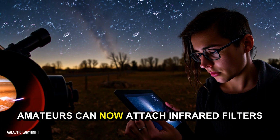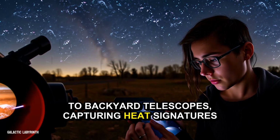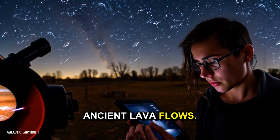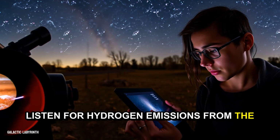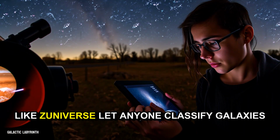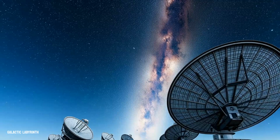Amateurs can now attach infrared filters to backyard telescopes, capturing heat signatures from Jupiter's storms or the Moon's ancient lava flows. Radio enthusiasts build DIY antennas to listen for hydrogen emissions from the Milky Way, while citizen science projects like Zooniverse let anyone classify galaxies in infrared surveys.